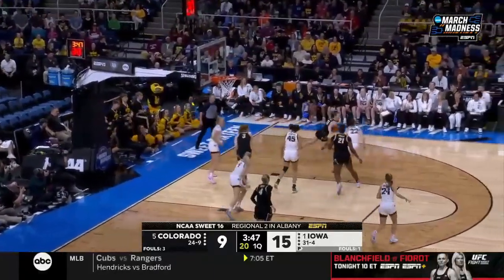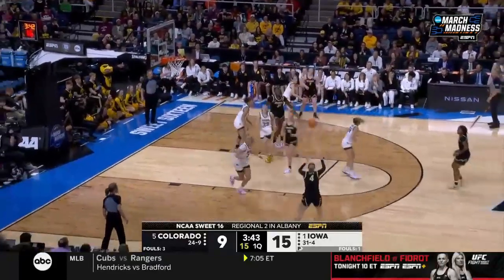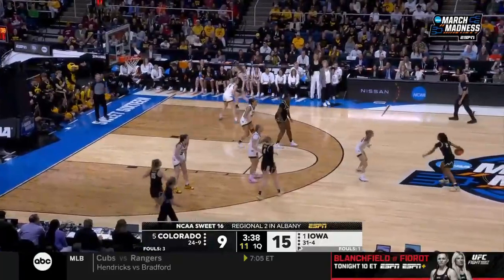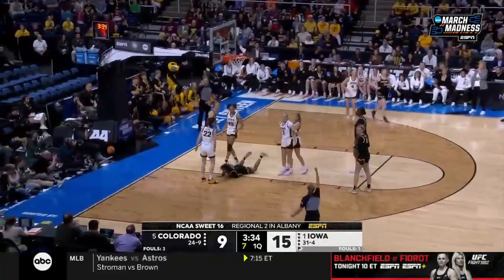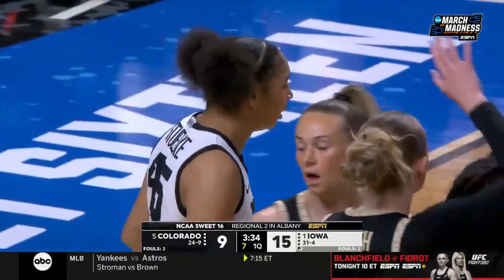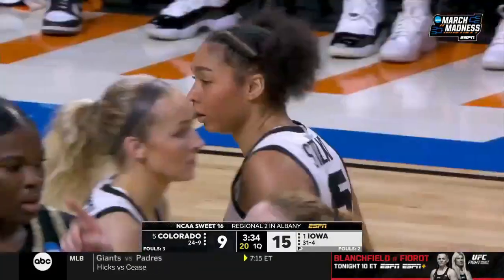Foreman couldn't finish on the interior. Weta keeps it alive for Colorado. Here's Vonleh. Smith guarded nicely there by a Falter. Adler gets stood up by Stolke and fouled. And that will be the first personal on Hannah Stolke.